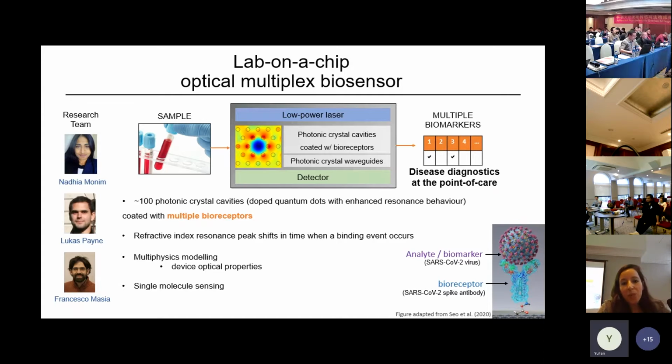And we are a team of 4 at the moment working on this project. Nadia is a PhD student working on the multiphysics modeling for this device, so she's using COMSOL for this. And Lucas is looking at the setup and the fabrication of the device. Obviously, Francesco is leading the project, and my contribution to this project is the functionalization of the surface with multiple bioreceptors. A lot of studies have been done in gold and silicon for biofunctionalization, but not so much is published about the biofunctionalization of gallium arsenide.